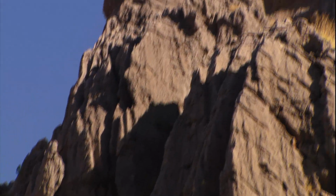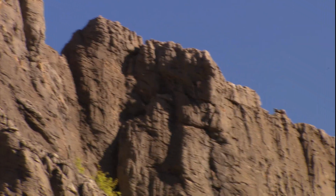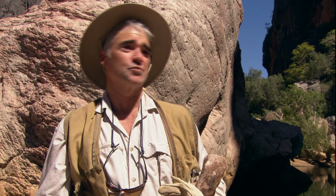It was one of the greatest mass extinctions in the history of the planet. This place is a graveyard, and we are just now beginning to understand what caused that. And personally, it scares the holy business out of me, because what caused that very much could happen again in our world.